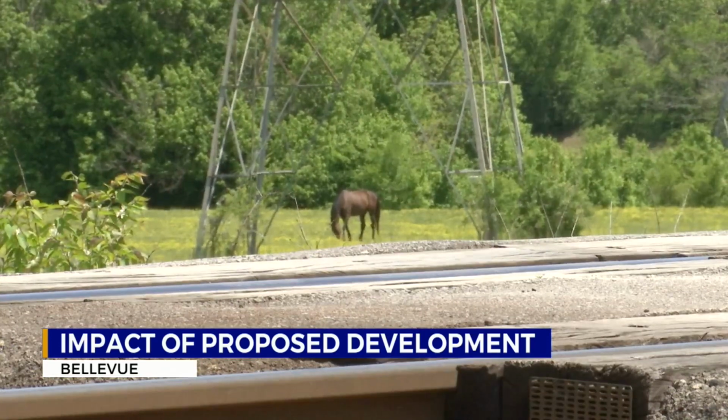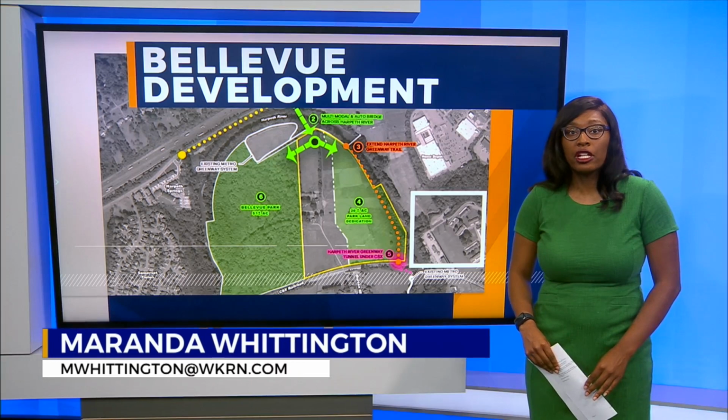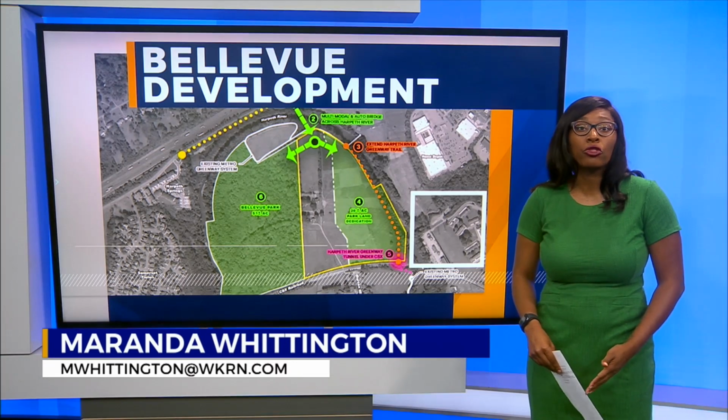But when Ayers looks at all this land, an apartment complex is something she just can't imagine being there. It needs to stay green. It just needs to be a piece of property that stays like it is, and it's so dangerous to build on it.